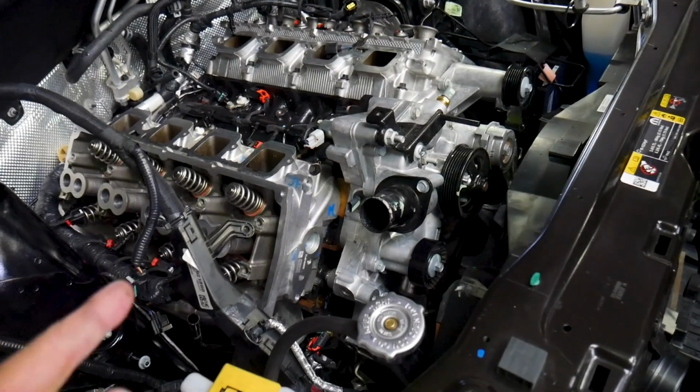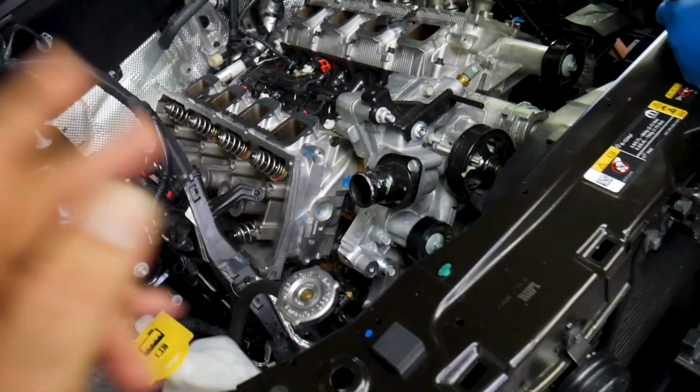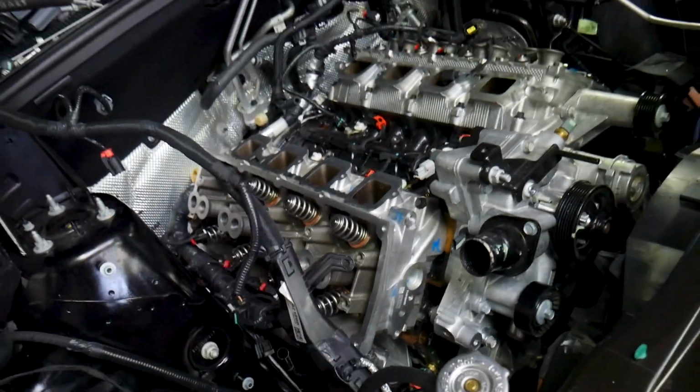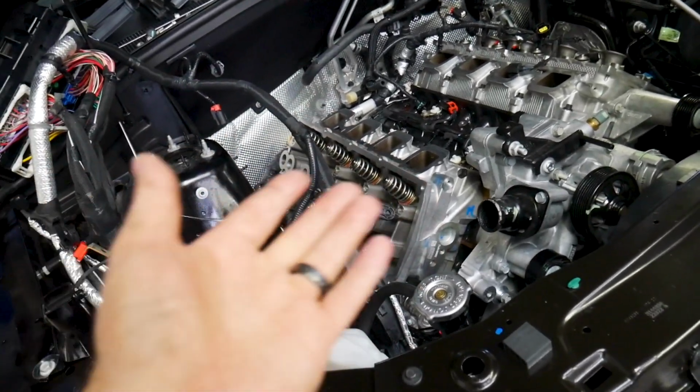Stop. What? Stop. Anyways, guys, as you can see, our Durango is going back together swimmingly. We've got our camshaft installed, new lifters installed, our cylinder heads on, got our new springs on. Check it out.